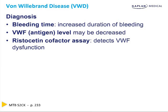Now, because there's a decreased level or decreased functioning of von Willebrand's factor, that's why the PTT can go up. Because remember, factor VIII antigen, which is the von Willebrand's factor, and factor VIII coagulant, which is the hemophilia factor, travel bound to each other. And when you're deficient or dysfunctional in von Willebrand's factor, it destabilizes the factor VIII coagulant. And that's why the PTT can go up in half the cases.